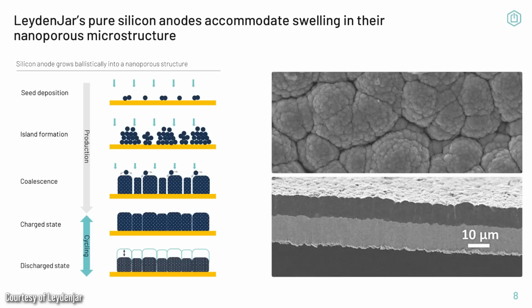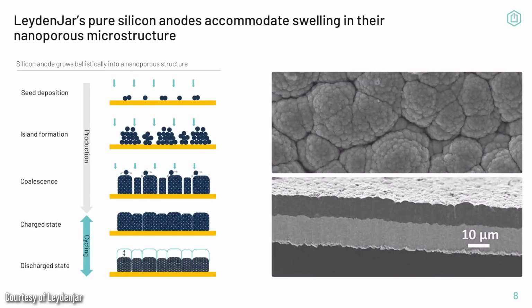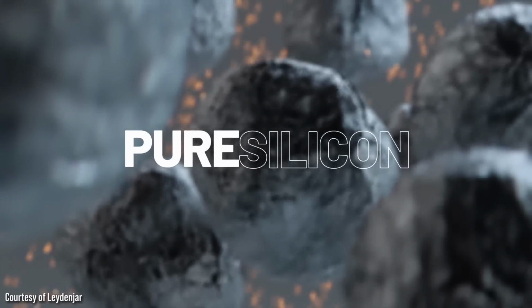But with our PECVD process, we form these columnar-shaped silicon structures. So there's an array of columns across the copper foil, and these columns are actually composed of nanoparticles, but have a micron scale structure. And this structure has porosity inside the columns and around the columns that gives the silicon room to breathe, to contain that swelling over cycling.